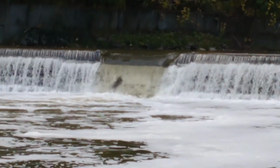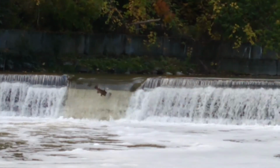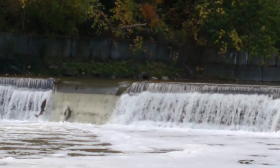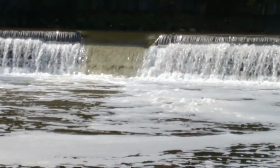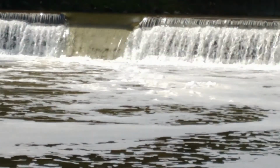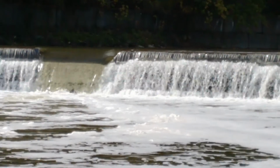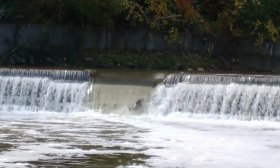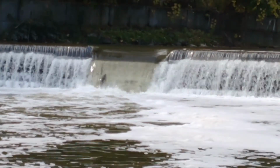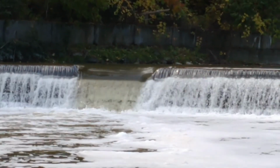Look at them go. These salmon can jump up to 10 feet high. Every time a salmon makes a successful jump, the gathered crowd nearby cheers it on with loud applause. These heavy fish are so powerful that they can fight against the torrent of water coming at them and jump right through it.